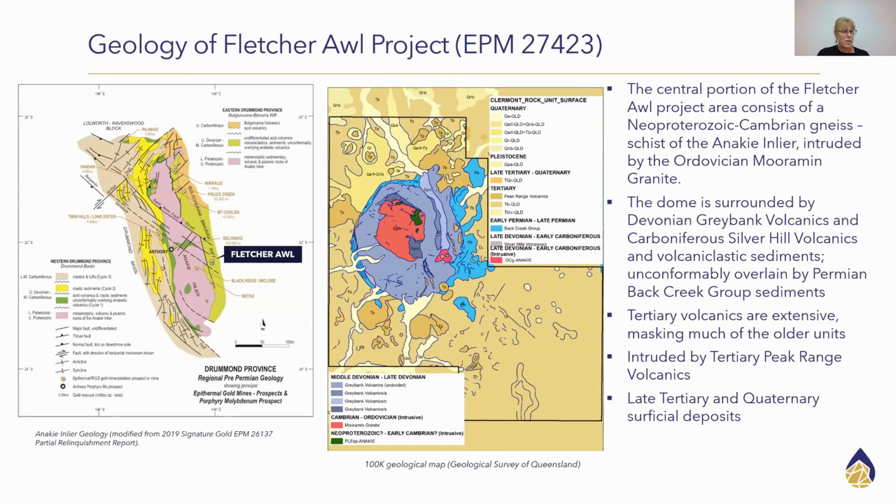Coming back to the geology of the Fletcher Awl area, this is taken from a previous company report. Fletcher Awl sits just to the eastern side of the Anarchy Inlier, a Neoproterozoic to Cambrian inlier, and the dome itself is cored by this Anarchy Inlier and the Ordovician Murruman granite. The dome is surrounded by a series of Devonian and Carboniferous volcaniclastic sediments, and then overlain by the Back Creek Permian sediments. One of the issues with exploration in this area is all this brown area around is Tertiary volcanics. They're very extensive and mask the older units, meaning geophysical techniques are very useful in this area. There are also younger Peak Range volcanics, which have been imaged very well in the data, and of course late Tertiary and Quaternary superficial deposits.